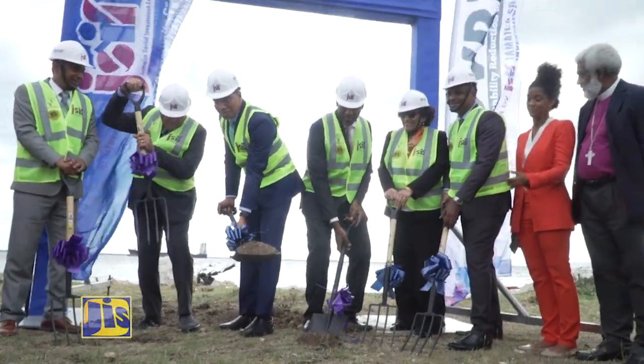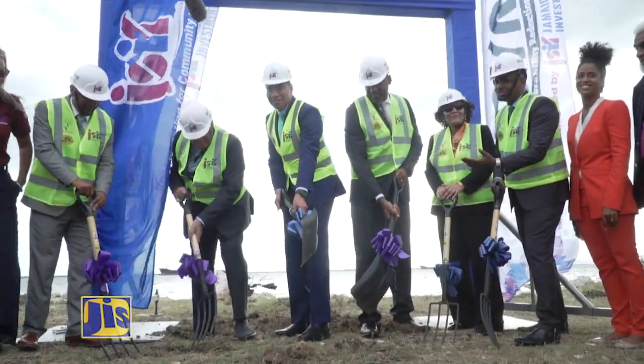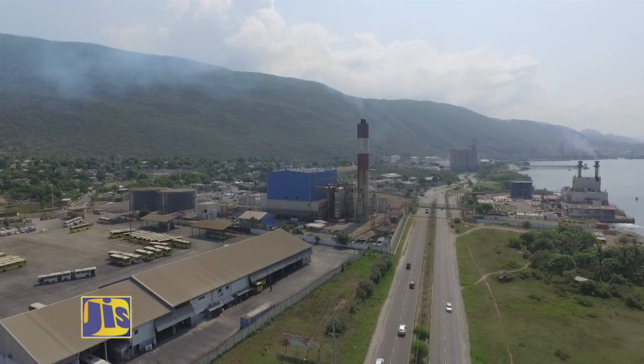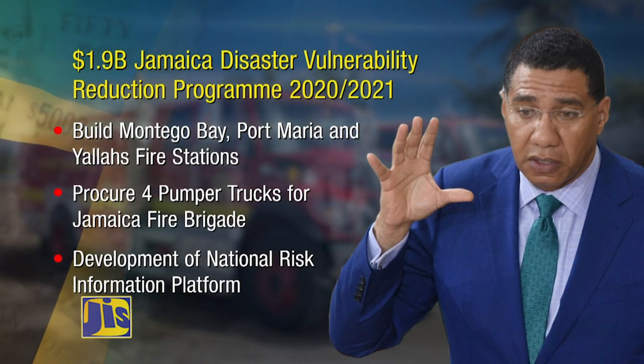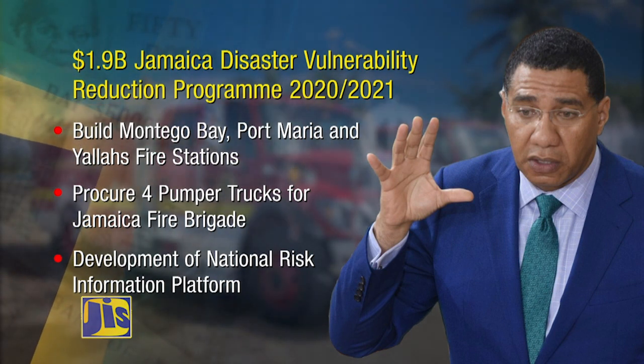Already, ground has been broken for the $950 million Port Royal Street Revetment project aimed at increasing Kingston's resilience to climate change. Expected results are the construction of a 1-kilometer seawall, drainage and road improvement, as well as an 80-meter fishing beach. This intervention will secure the Port Royal Street corridor and protect critical infrastructure along the coastline from the impacts associated with sea level rise and coastal erosion. 3 fire stations, 4 pumper trucks, and the development of a national risk information platform will also be covered by the Jamaica Disaster Vulnerability Reduction Program.